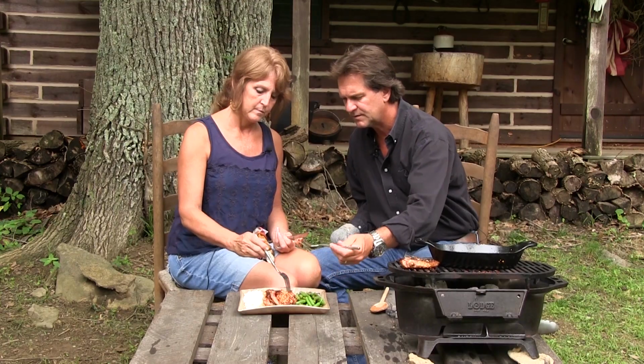We can. Oh, that looks good. Wow. Got a little bite from the vinegar. Part of the deal with the marinade is that it starts to break it down. It tenderizes your meat, so the longer it sits in that marinade, the more it breaks the meat down. It really did. So it's going to be tender as it goes.